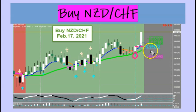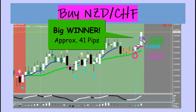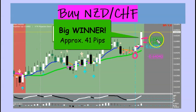This is where we got in, 0.6460, and you can see right away it went up a bit the next day, and then on Friday, the final trading day, guys, it went up not only to our first take profit level, but to our second take profit level, and ended up much higher. Okay, so another fantastic winner, guys. Again, congrats for taking the trade.